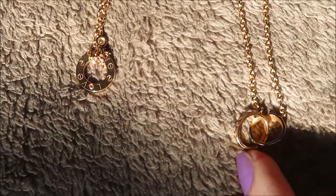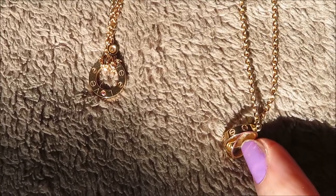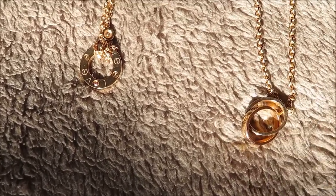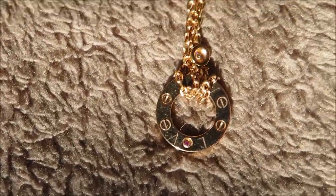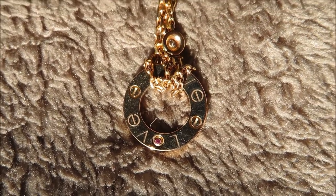But this one's definitely my preference. I think it can withstand daily wear. You know, lotions, oils, hair products, all that kind of stuff. It's done really well. I don't see too much wear and tear on it. I can't really speak to this one too much, but you can see there that everything is quite clear. I don't see any major scratches or anything like that.